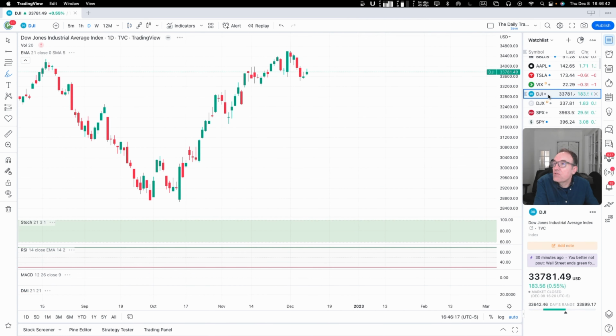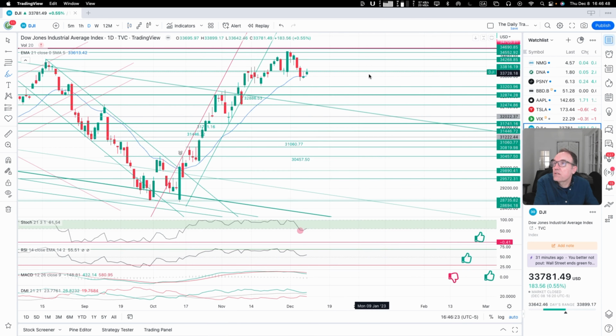So let's look at Dow Jones. Dow Jones stopped going down a little bit. We had our last resort support at 32,886. We have another support right here, and we have the resistance right here. So we are in a congestion zone also, basically just going sideways.